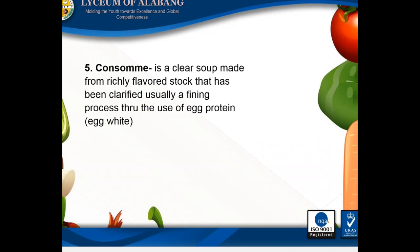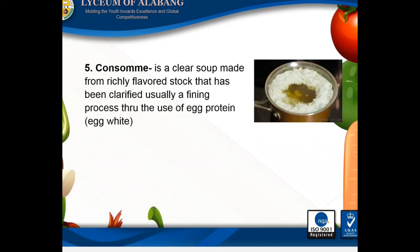Number five, consommé. Consommé is a clear soup made from richly flavored stock that has been clarified, usually through a fining process using egg protein or egg white. So in other words, when you say consommé, it is a clarified and concentrated stock or broth that is usually served on its own as a soup or, when cooled, used as gelatin.